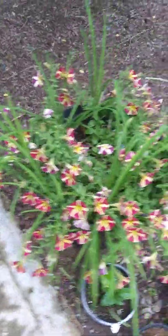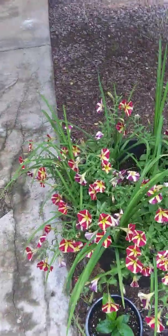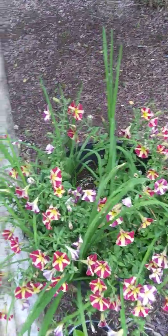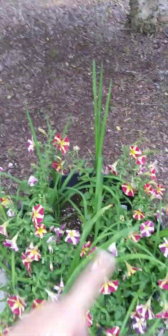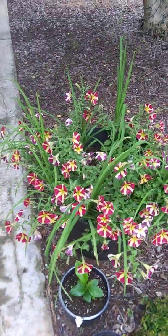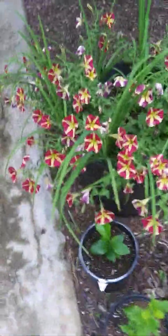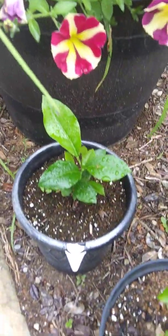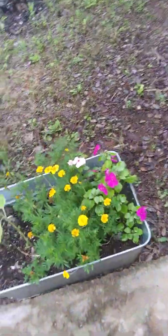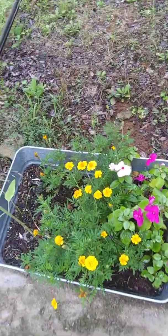Here's a little planter pot I made. A friend of mine gave me these. I don't remember what they are. I'm waiting for them to put up a flower so I can see what they are. These here are petunias I got from the store. They have grown a good bit. They were just in the center and now they're kind of hanging over, which is neat looking. This is a lemon or a lime. This is a hibiscus.